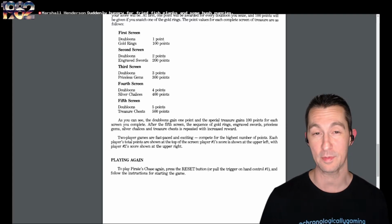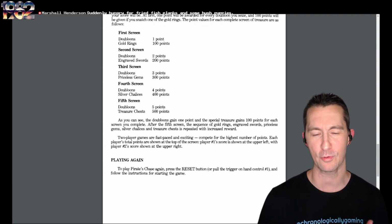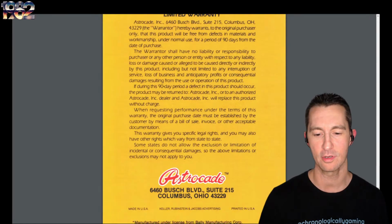Two-player games are a different thing because you're playing at the same time. You and the second player are racing to pick up as much gold as possible, doing a score attack while also dodging Long John Silver or the Skull and Bones. And then if you want to play again, you hit the reset button. Yes. There you go. We got the gist of it.